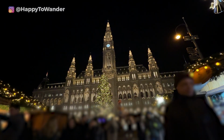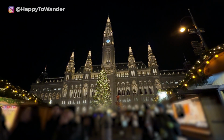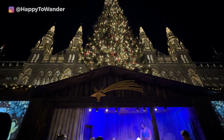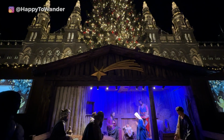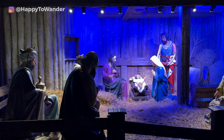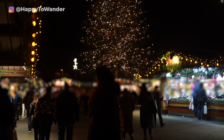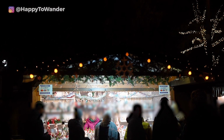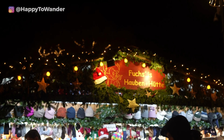Since 1959, this tree has been provided by a different Austrian province each year, sometimes even including the neighboring Italian province of South Tyrol. At the foot of the tree, you'll find a nativity scene, as well as an array of almost 100 stalls selling food, drinks, and gifts, ranging from genuine handmade goods to tackier, more mass-produced souvenirs.